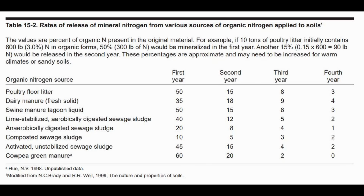Now this table is very interesting, but it gives us relative values, slow, fast. Well, what is slow? Are we talking days, weeks, months, years? So if you do a little more digging, you can actually get real data on some of these. Here's a table I found of some common fertilizers. Poultry floor litter. That's basically chicken manure.